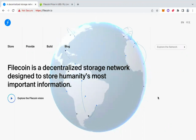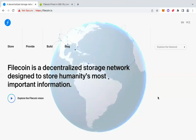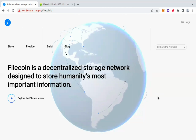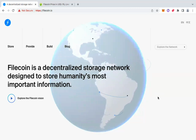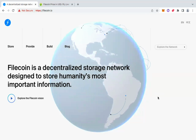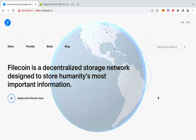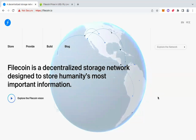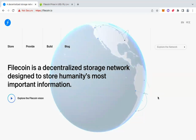So guys, as you saw this entire demo, it's a decentralized storage network. And if you think that decentralized web is the future, if we are going towards decentralized internet, then we will need a decentralized storage network. And Filecoin is one of the leading projects in this space, which is working on decentralized storage network.